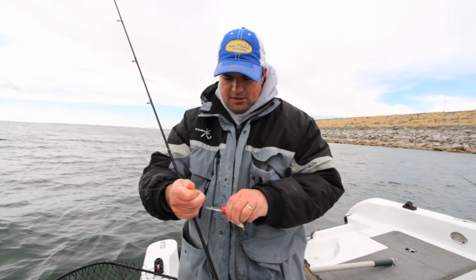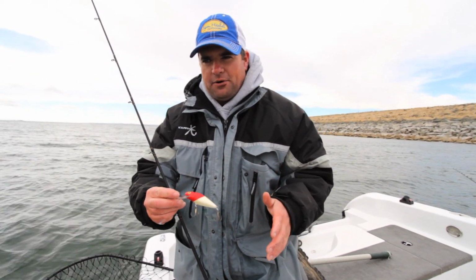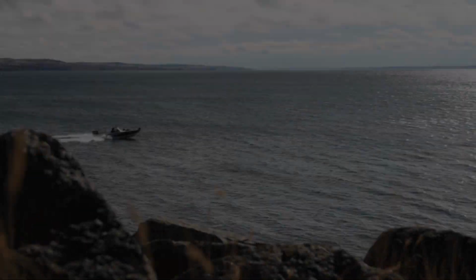But the beauty of it right now is that you don't have to go very deep. And so you don't need downriggers. You just take your traditional walleye gear or even your salmon gear, whatever you're using, and it's long line in the shallow water. And what a blast.